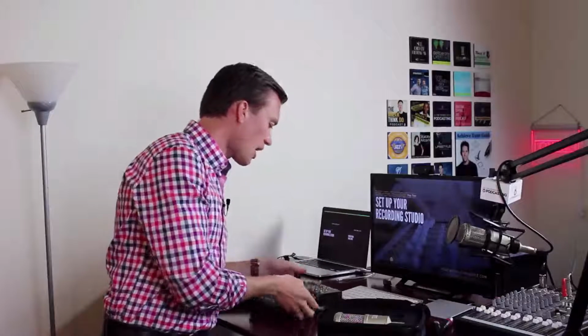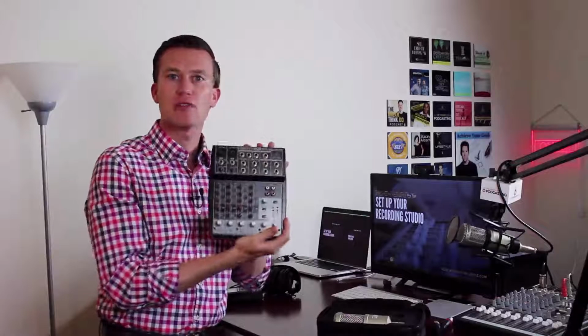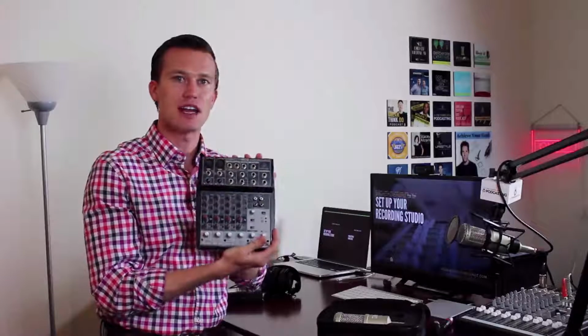So, like I said, in the package, you're gonna have your Heil PR40, this is the actual microphone, shotgun mic that you talk directly into the top part here. You're gonna have the Behringer 802. That's the one I recommend if you're kind of moving up.